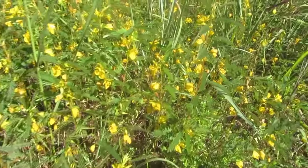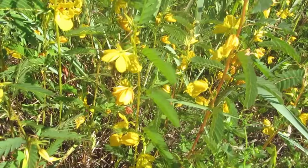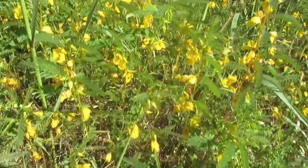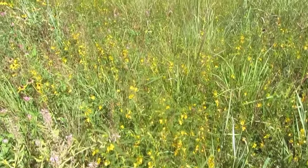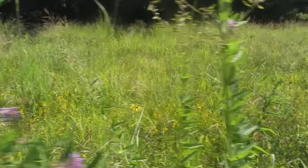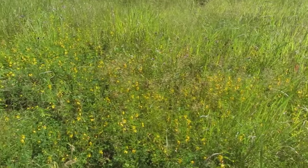Oh my gosh, all the bees. Can you hear them? So pretty. Busy bees. There's a lot of them. Lots of them. So pretty. The bees are really happy.